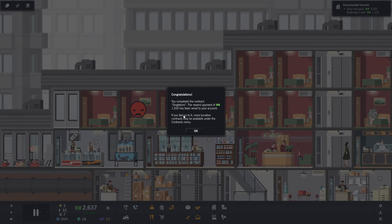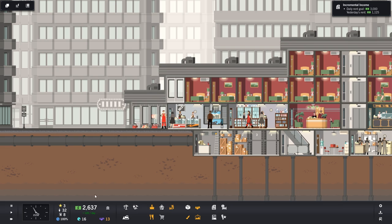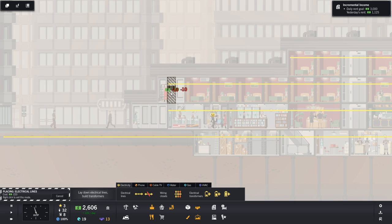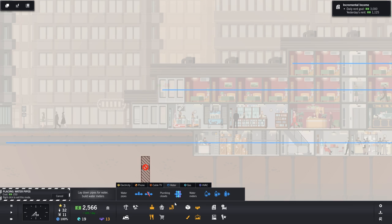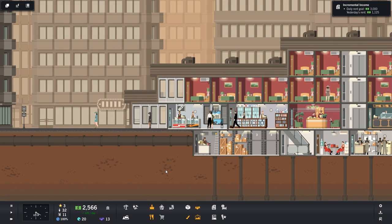Those aren't good. So let's see. Singletons. Nice. $2,600. Cool. Making a nice chunk of change. Now, that being said, we can also expand this one over here. Let's go ahead and also expand the utilities, because we can put down another hotel room right there. Let's do double occupancy hotel room. Nice. Let's go ahead and do that.